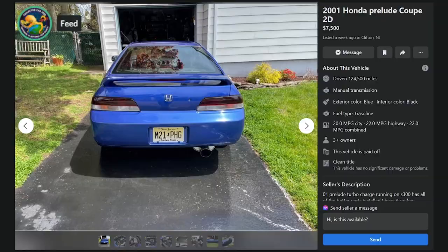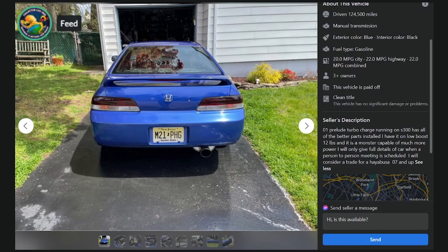2001 Honda Prelude, $7,500, 124,000 miles, turbocharged, running on S300. Has all of the better parts installed. I have it on low boost, 12 pounds, and it is a monster capable of much more power. I will only give full details of car when a person-to-person meeting is scheduled. I will consider a trade for a Hayabusa 07 and up.